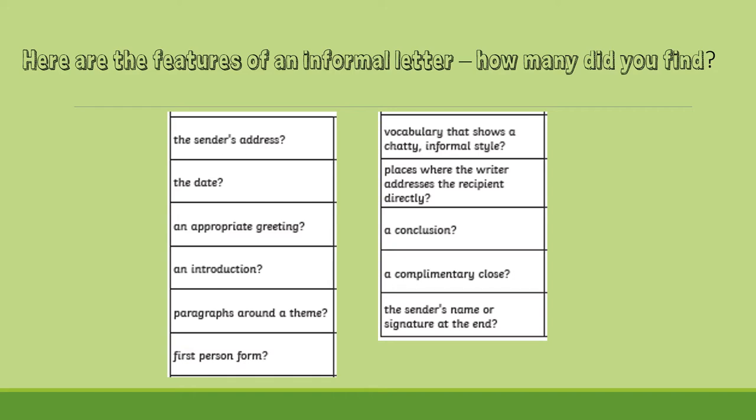vocabulary that shows a chatty informal style, places where the writer addresses the recipient directly, so when you're chatting to the person you're sending it to through the letter, as if they were there in the room with you, a conclusion, a complimentary close, the sender's name or signature at the end. If you're unsure what these are, go back to the letter and think about where they might be and what these features are.